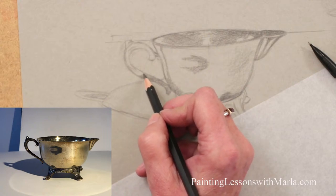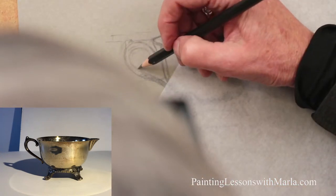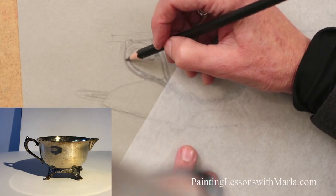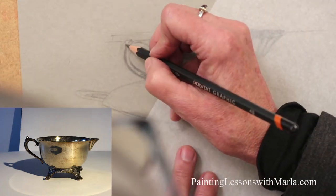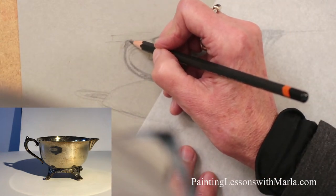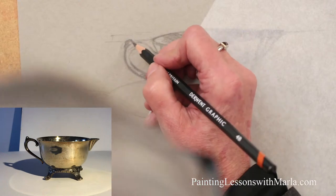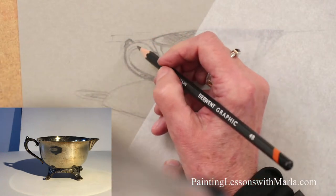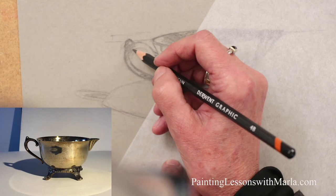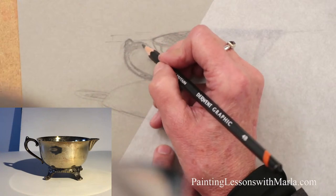Then there's a, and I'm going to cover this up right now because I need to get over here. And there's a little detail on this guy, and I'm going to leave the paper where I feel like there's that little highlight. Maybe it comes up a little bit more. And again, right now I'm just putting an overall value for this. It has more nuance and more detail, but for right now I'm just going to keep it simple.